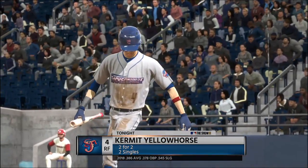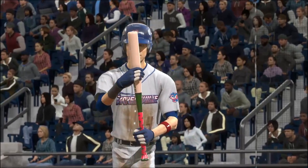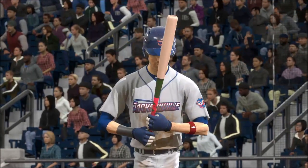Stepping up now, Kermit Yellowhorse. 2 base hits, both singles to this point. Kermit Yellowhorse.